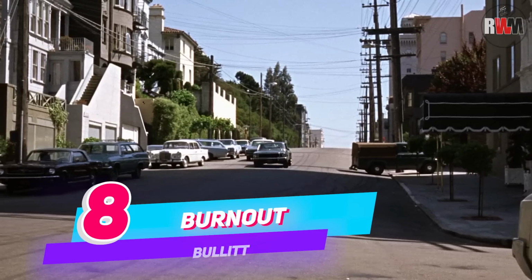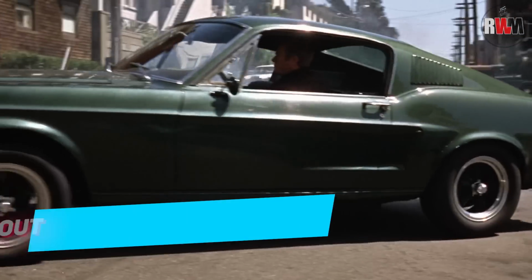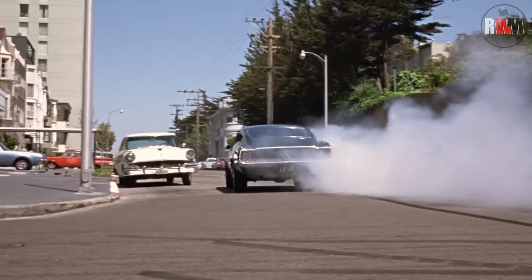The reverse burnout in the chase scene wasn't planned. McQueen accidentally missed a turn, causing him to reverse and then tear off again, a happy accident that Yates decided to keep in the final cut.